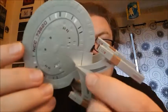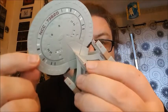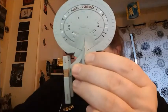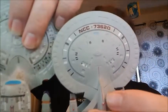One thing, mine has a glaring join mark there. Yeah, that is a bit bad, boys. They could have managed to put it around there, because you can see that this is the star drive section. It'd have been cool if it could separate.